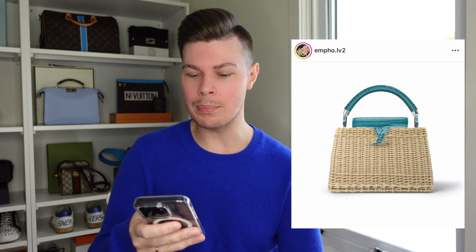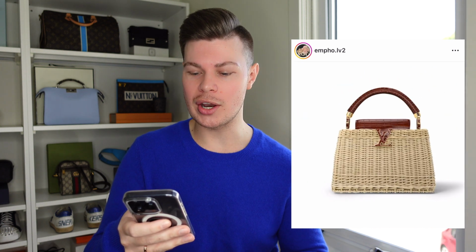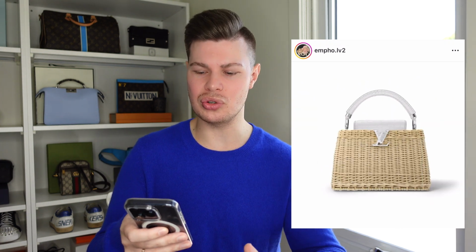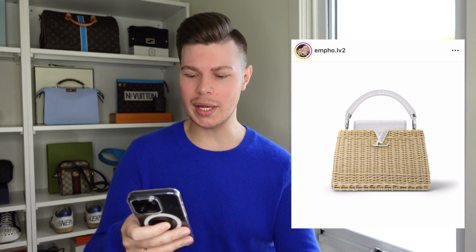They've got it in this beautiful bright blue color, which contrasts really well with the bright wicker. Then they've got it in this brown color. Not sure how I feel about that. It still kind of works, but probably not my first choice. Then they've got it in this dark blue. I think the dark blue doesn't work. I think it's too harsh for the wicker.